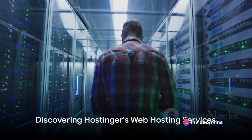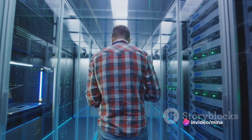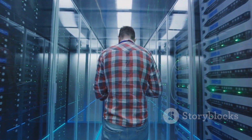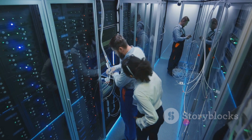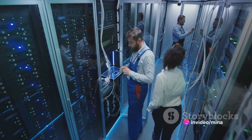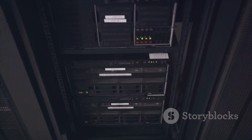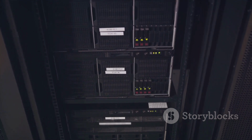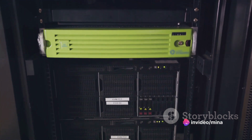Enter Hostinger, a web hosting service that aims to solve these common issues. One of the key features that sets Hostinger apart is its 99.9% uptime guarantee. This means your website will almost never experience downtime, keeping your online presence consistent and reliable. But that's not all. Hostinger also offers unlimited bandwidth and disk space, ensuring your website can handle any amount of traffic and store all your important data without restrictions.